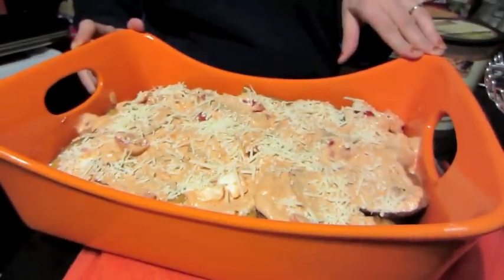This Olive Garden cheese, which I got at Sam's Club, by the way, is amazing. And it's about $7 or $8 for this size container, which is pretty good because if you buy the cheese and grate it yourself, you're going to spend like 11 and up a pound. So it's a pretty good deal. So now I'm going to pop this in the oven for about an hour at 375.